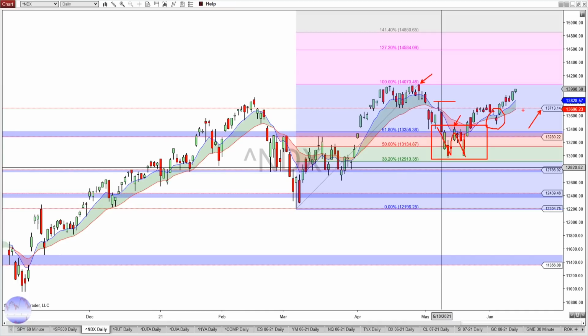Anything is possible, so we have to be prepared for the inevitable, that the market does come down sometime. So the pullback that we'll be looking for is once again this 13,713 level. That would be one of the levels that we'll be keeping an eye on. And if it decides to pull back a little bit more, then we essentially are looking at this pivot high or this pivot low here for potential support.